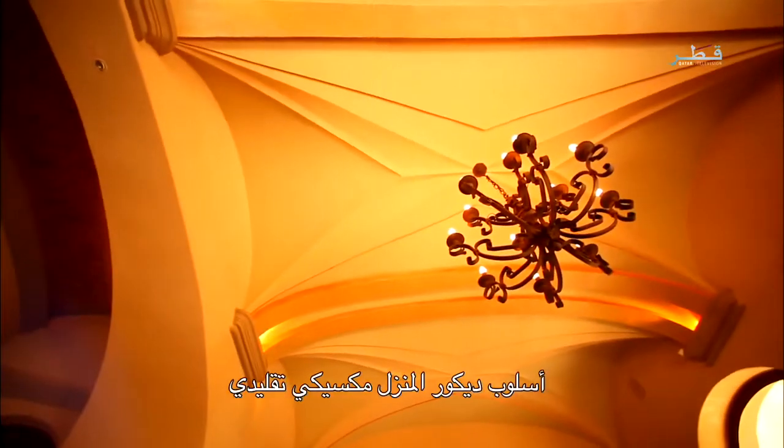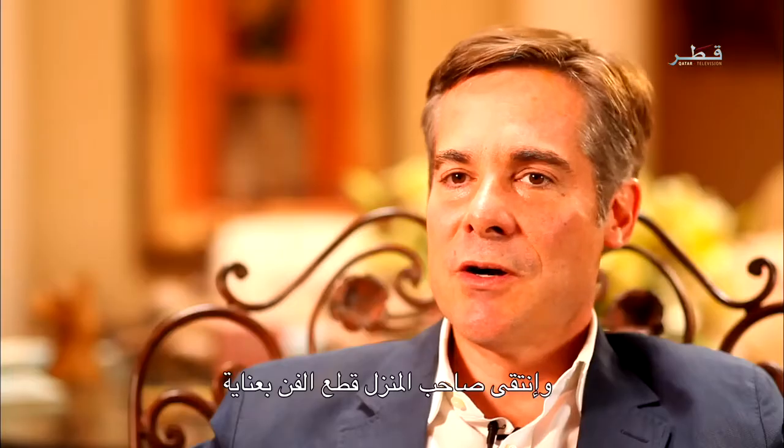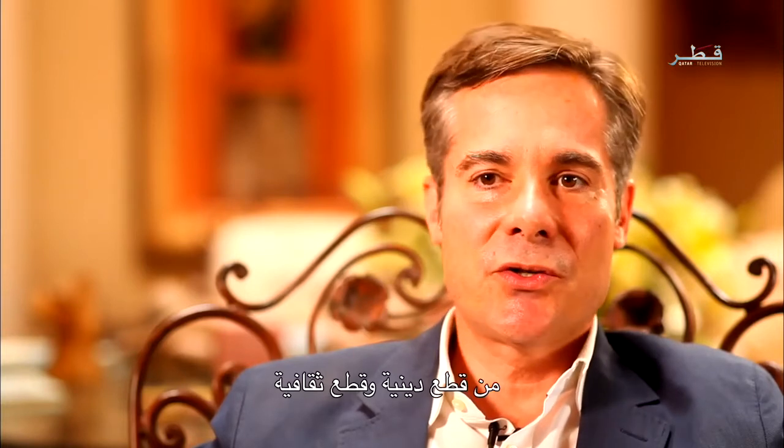Yeah, the house is decorated in traditional Mexican style, and the owner chose art very carefully, using traditional religious and cultural pieces.